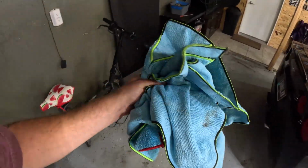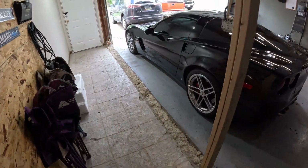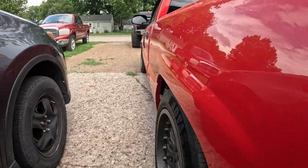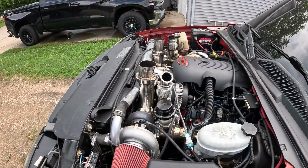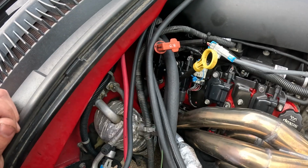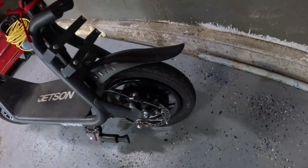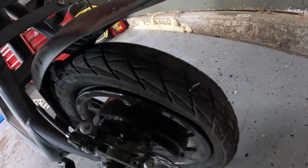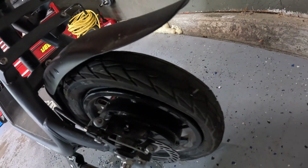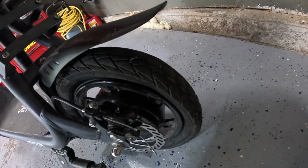I better wash all these. Who knows how long they've been sitting there. Oh, another issue I've been dealing with. Blew the tire out on this bad boy. I hit a staple and that's what took the tire out. Are you kidding me? So I'm going to have to look into seeing how to repair this, if you can even patch that or plug it, if that's even safe.